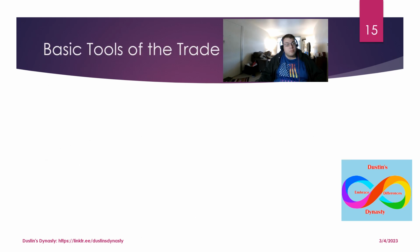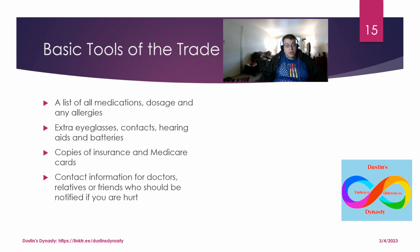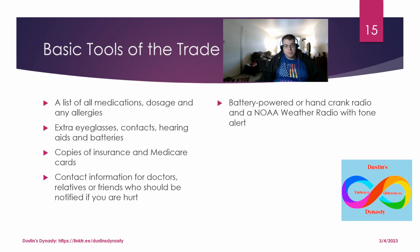So, more basic tools of the trade. A full list of medications, their dosages, and any allergies. Extra eyeglasses, contacts, hearing aids, and batteries. Copies of insurance and Medicare cards. Contact information for doctors, relatives, and friends who should be notified if you are hurt.